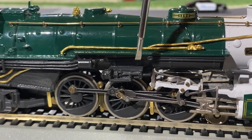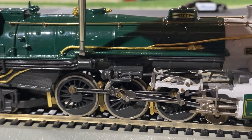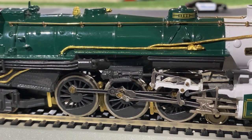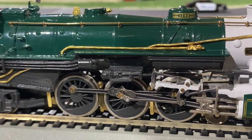Going up here, we have the reversing gear, air tanks. I imagine more bits of the reversing gear and more airlines, I'd imagine. Here is more of the add-on grab irons running back to the cab. We have the steam dome. Have your pop-off valves over here. Don't know how well you can see it, but on this side you have the whistle. You have your feed line running right here. And then back here you have your dynamo as well.